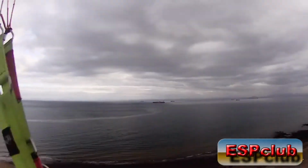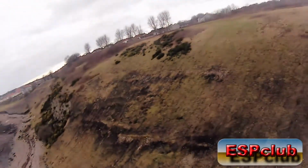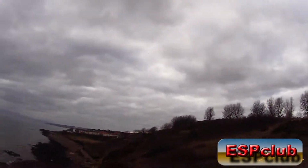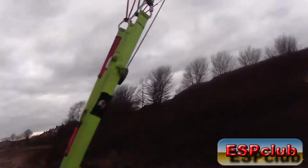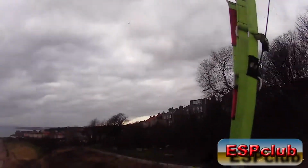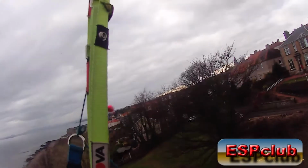Launching! Play out front this time. Right, fly around the trees.